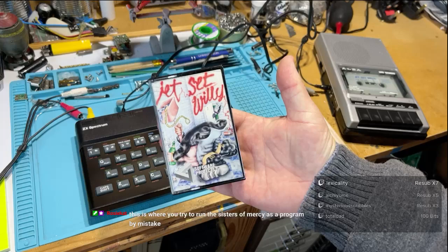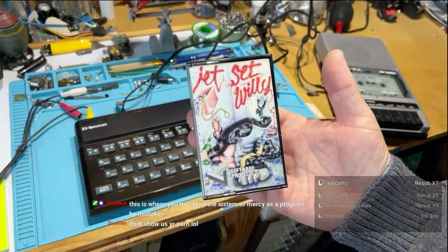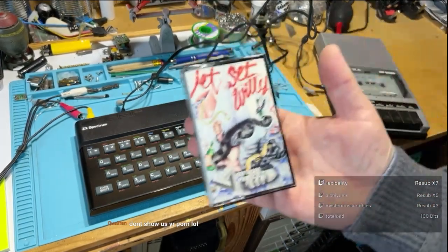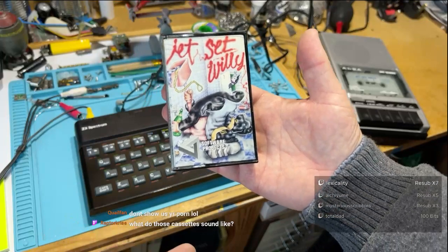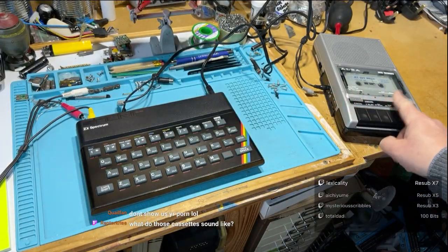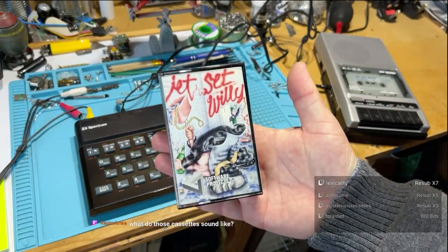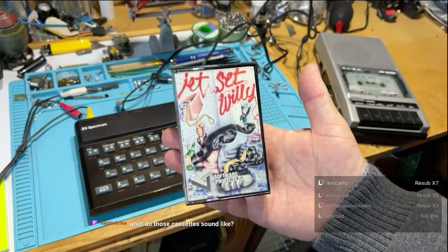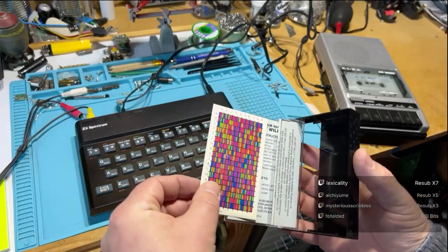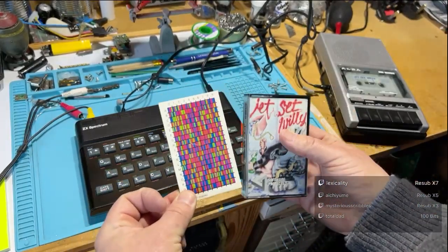Rosie Cat says this is where you try to wrong the Sisters of Mercy as a program by mistake. Today we are attempting to load a classic Spectrum game. Whale fan says, don't show us why our porn LOL. Raptor Cries says, what do those cassettes sound like? Oh, you're going to hear it, because the data from this comes out of this little speaker. So, a classic Spectrum game, Jet Set Willy. I promise you that's the name of it. We've got the copy protection. This is DRM. This is what DRM looked like in 1982, everybody.